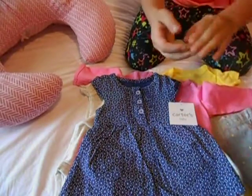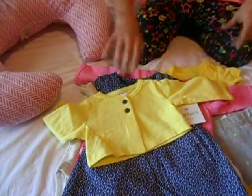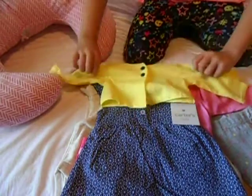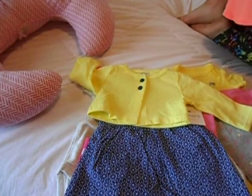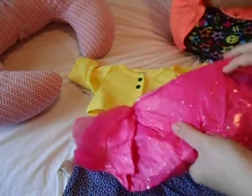And then we have these. That and then this goes over it. Oh my gosh, so cute. Okay, this could go over this one too. Yeah, it could. Yep. I have a baby. That is so cute. Hold on. Oh, I see one. There's another package. Oh my gosh.